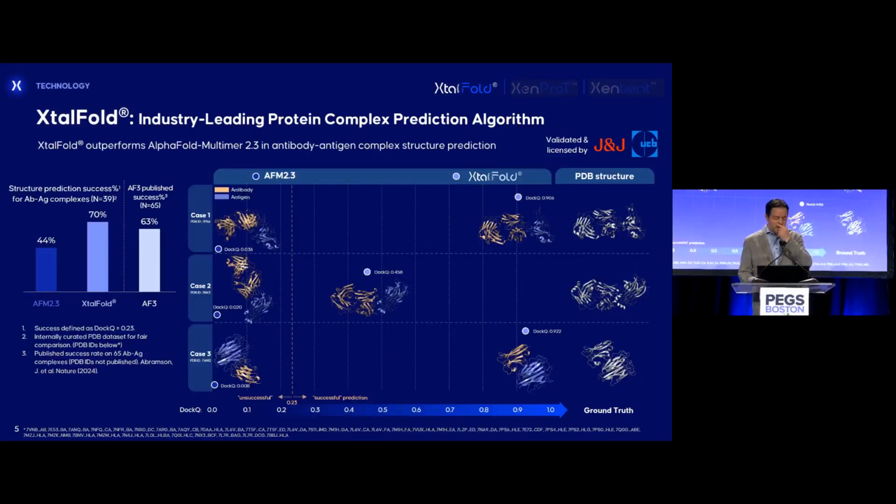A little bit more detail here for CrystalFold. So it is an industry-leading protein complex prediction algorithm. Here we have some data that compares it head-to-head with AlphaFold Multimer 2.3. On the left-hand side, you can see that when we evaluated 39 different complex structures, AlphaFold Multimer 2.3 had a 44% success rate, whereas our algorithm, CrystalFold, had a 70% success rate.